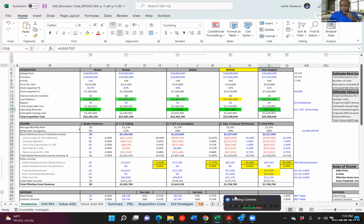I'm loving the questions. These are some really good questions. How far is the comp property from Mountain Vista, e.g. miles, same neighborhood? Yes, it's the same neighborhood. It's about 0.5 miles away from Mountain Vista.